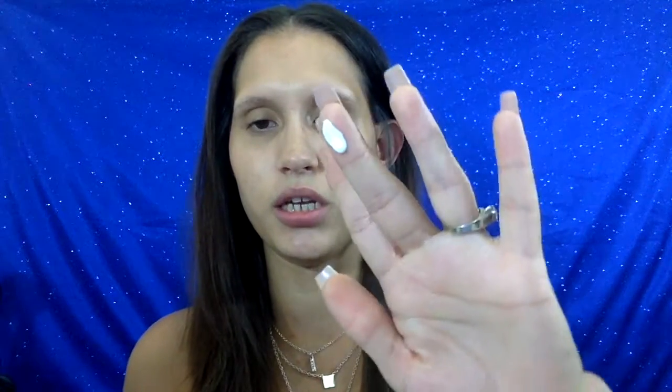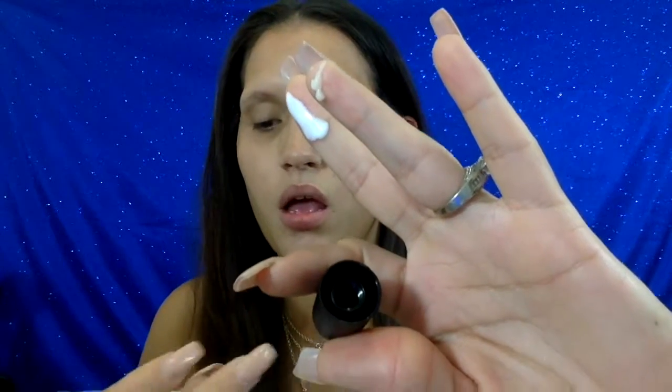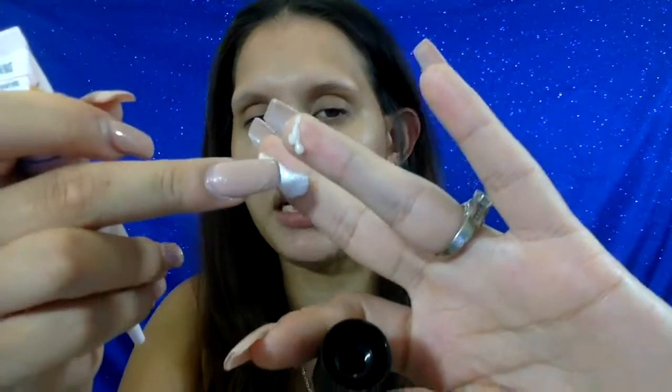Ooh, that's very runny. It looks like a lotion. I'm already used to thicker primers, like the One Heck of a Block, which is one of my favorite primers right now. Let me show you this one. That's the One Heck of a Block from Soap and Glory, and it's thicker than the COVERGIRL one, but we're going to see how that works.